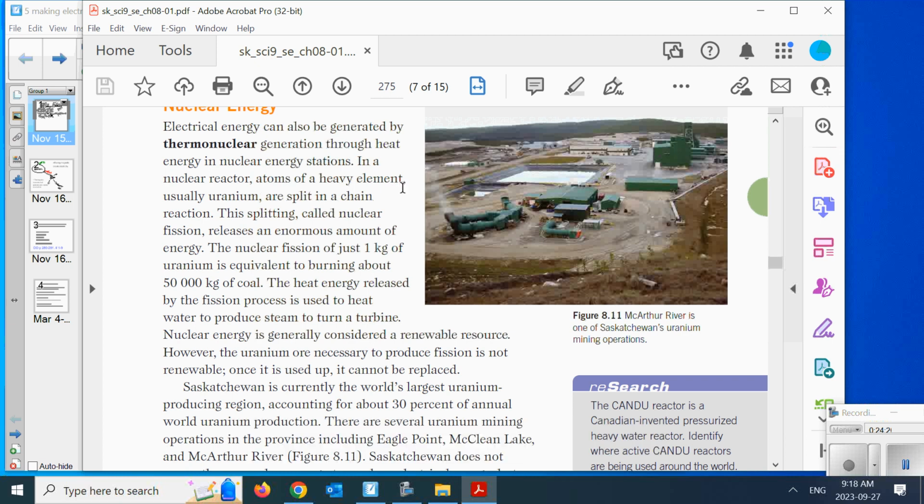Atoms of a heavy element, usually uranium, are split in a chain reaction. This splitting is called nuclear fission. It releases an enormous amount of energy. The nuclear fission of just 1 kilogram of uranium is equivalent to burning about 50,000 kilograms of coal. So that's a good thing.